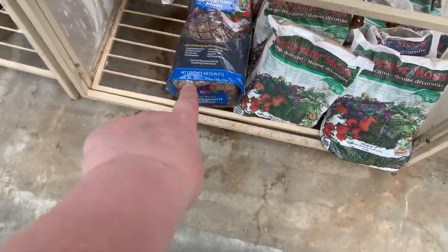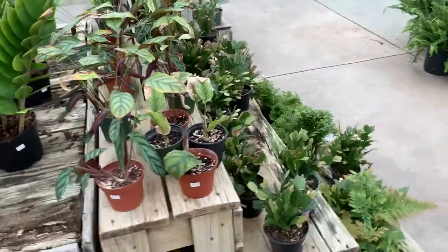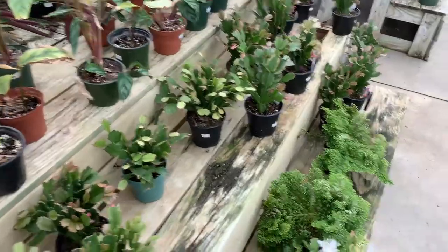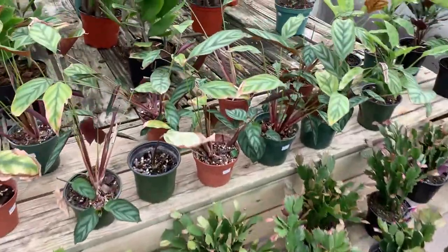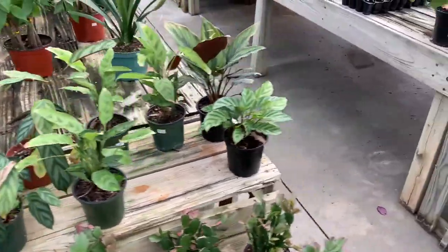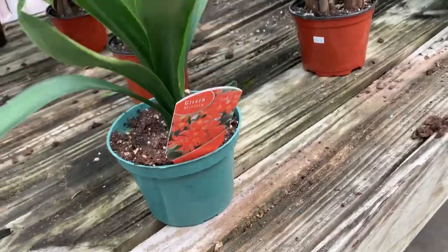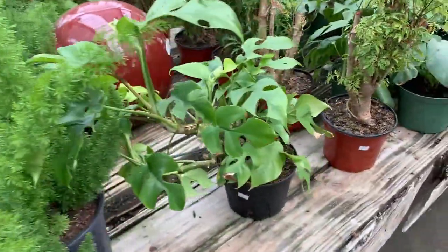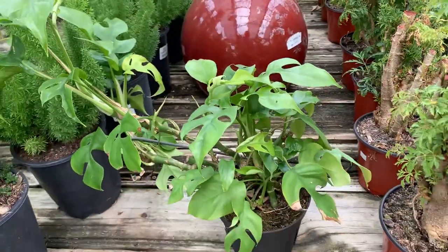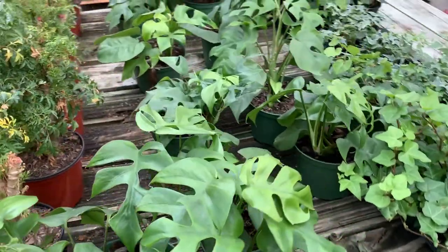Oh, they have the sphagnum moss that I have here, too. I like that stuff. Alright, what do we got? We got some calatheas over here. Looking a little dry on the edges there. So cute. And that looks like a tiny rapidophora. Well, actually, it's not that tiny. They have a bunch of rapidophoras here.